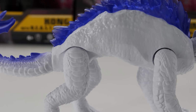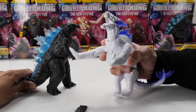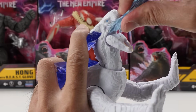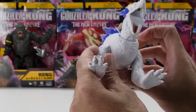Shimo is huge. Just look at the size of his forelimbs. He's got some pretty big claws ready to rip out some flesh. Perhaps he gets around on 4 legs, but can stand on 2 legs. Shimo has ice-based powers. The Frostbite Blast accessory can be attached to his mouth and used during intense battles. He's fully articulated and posable.